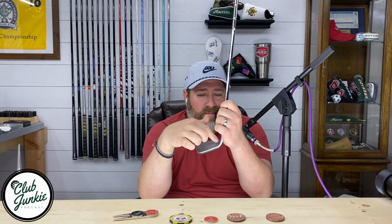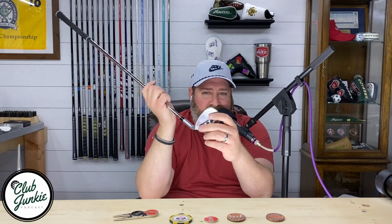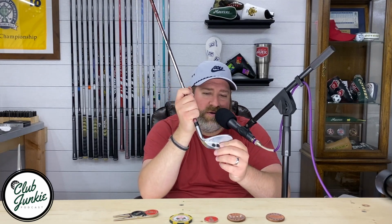It does have basically full face grooves, and it's also got a micro milled face as well. You're not going to be able to see it on this video here, but it's got a micro milled face pattern as well.